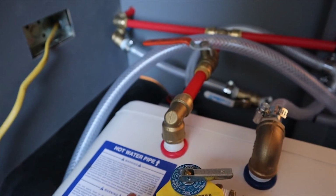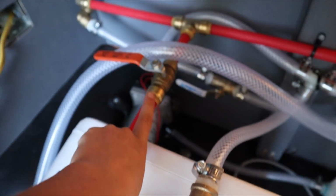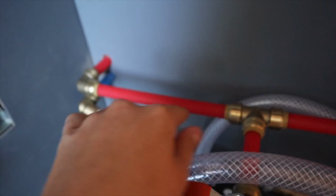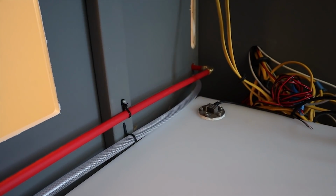As for the hot water, we have this attached to a shutoff valve if we need to shut off hot water, and then this again splits into a T that goes directly to the shower. That one will go directly to the sink.